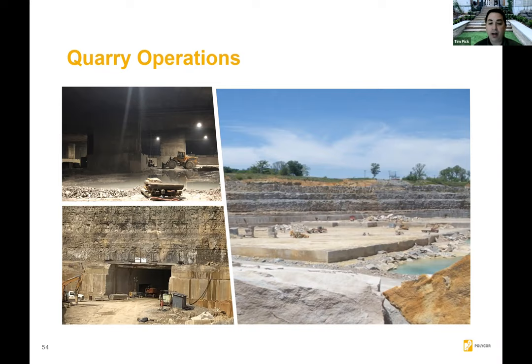Another thing is the ground on top does not need to be stirred. So above the Elliott quarry, there is farmland, and people have no idea that below that there's active quarrying going on. And the other opportunity with this is we are allowed to quarry year round.